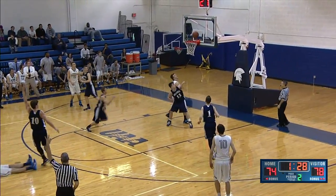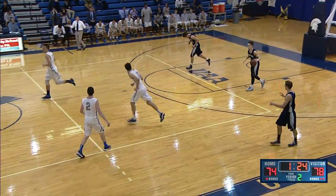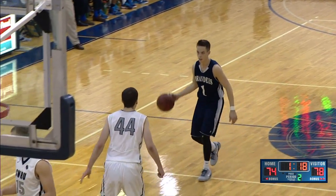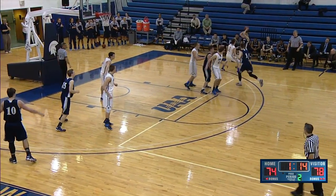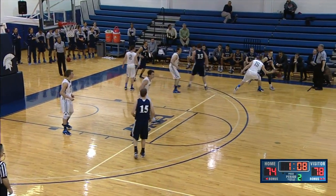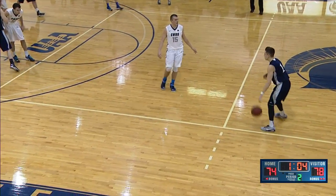Dane McLaughlin for 3, missed it short. Now they're really going to take the air out of the ball here. 1:16 on the game clock, 24 on the shot clock. They're going to try to get it under 50 by the time this possession is over. Case gets a stop. They're very much in this game.